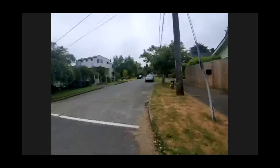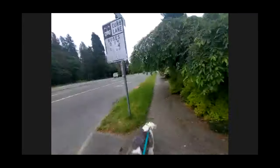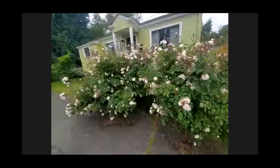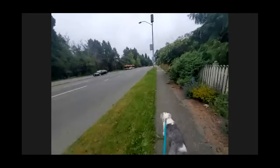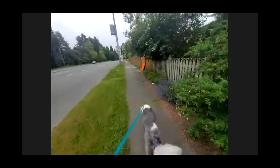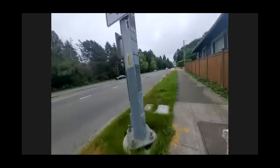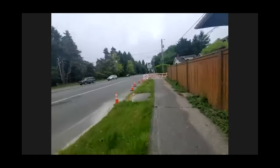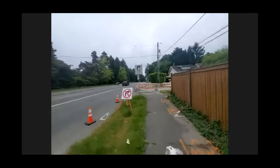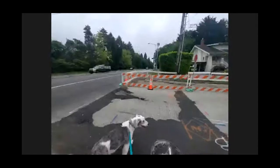Right-hand turns appear to be allowed here from Aurora on the 61st. Makes me wonder if there is one big collision at 62nd, but not at 61st. Right-hand turn is allowed during peak hours. That seems totally unenforceable off-peak.